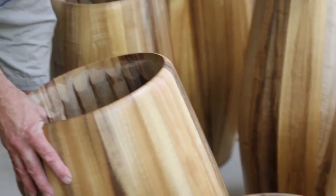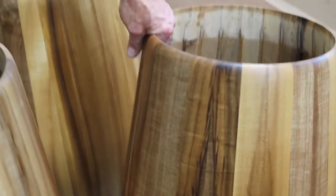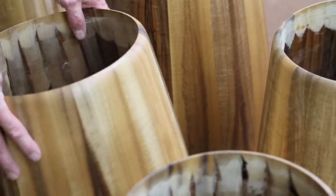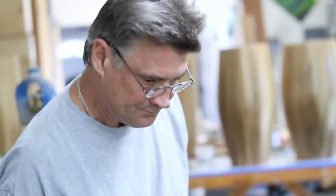I love the patterns that book matching creates. Here, look at this one. That's beautiful. It's like a flame licking up the side of it. And this, again, is just one coat of oil so far. It gets better with each successive coat.